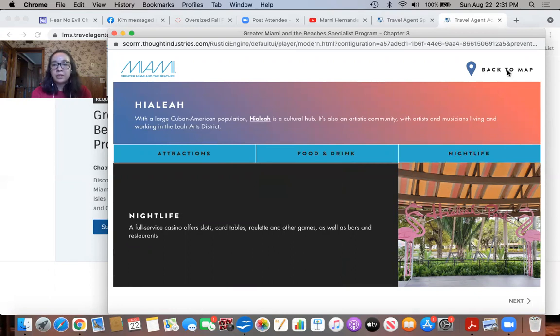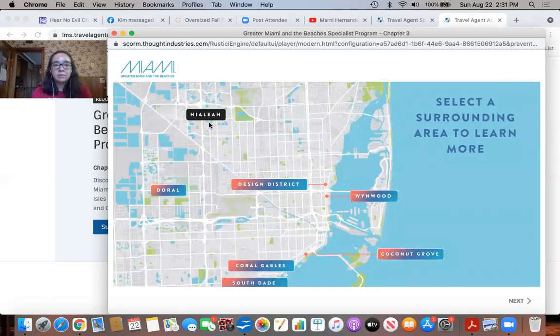Okay. So awesome, awesome area to go to. And again, if your client is looking for kind of an all-in-one thing, they're not too concerned with the beach itself, it's probably a little bit of a drive, but they could get an Uber or a Lyft. Hialeah is a place you want to recommend. All right, Doral.